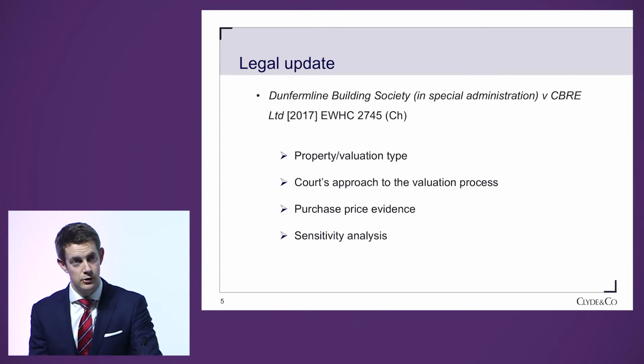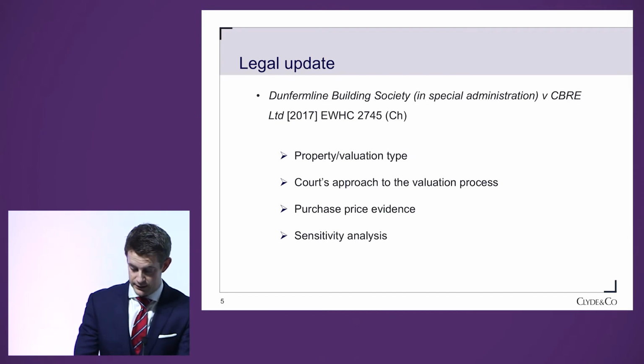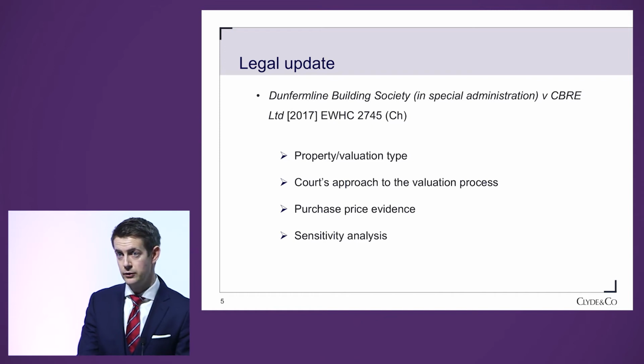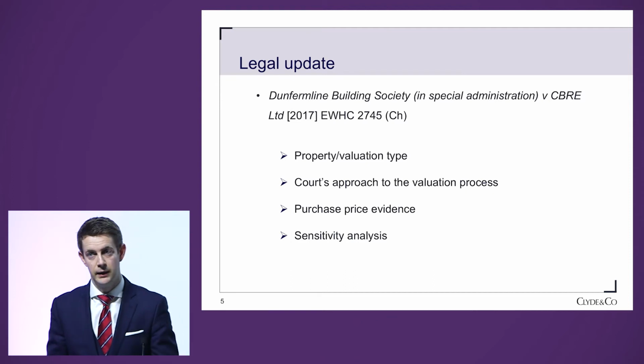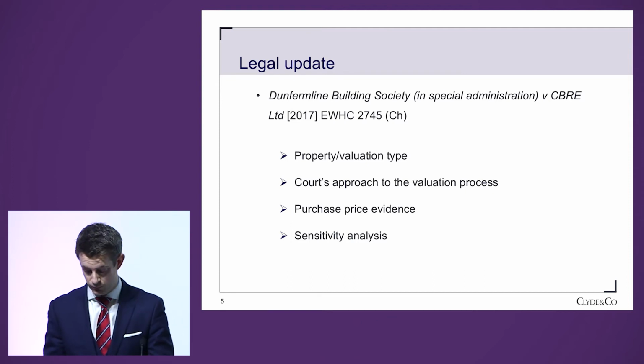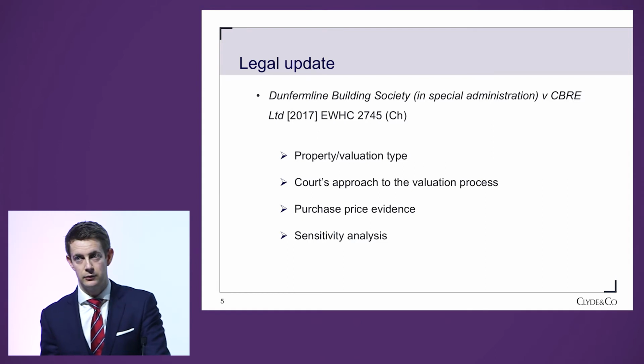But you shouldn't assume that valuing at purchase price makes you bulletproof. As I say, our case was a valuation at purchase price. We still ended up in court arguing about it. The purchase price was 17.5 million. The judge concluded that the true value of the property was 16 million. Our valuation was well within a reasonable margin of error from that figure, so we were not negligent. But it was clear that the judge didn't feel that he should place too much weight on the purchase price evidence.